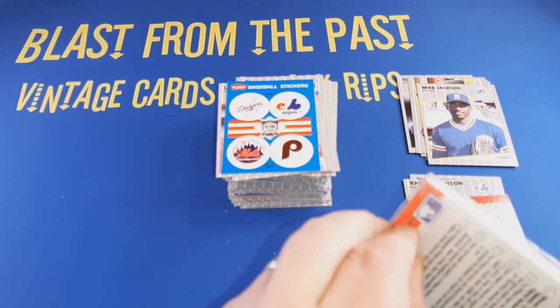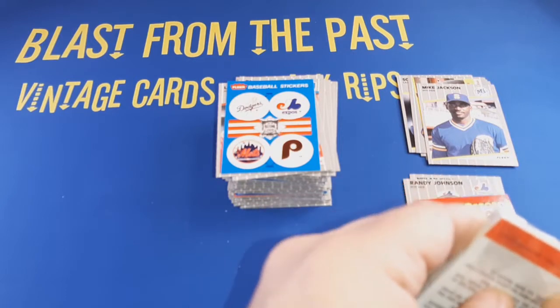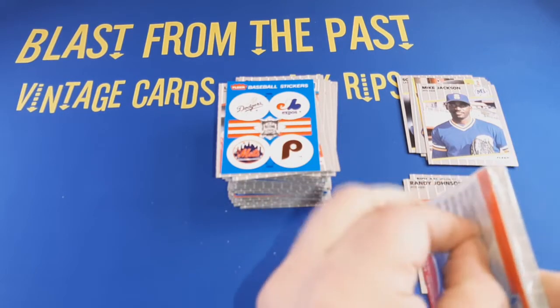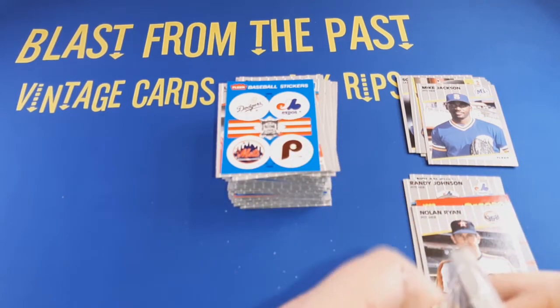Alright. Having trouble opening up the rack pack, or the cellophane again. Maybe I just need longer fingernails. There we go. Got it cracked open. And got to slowly work its way around the cards here.